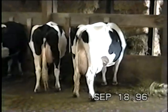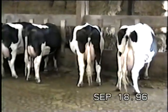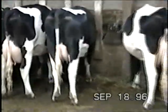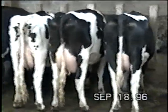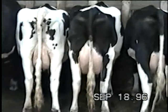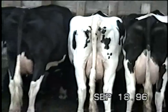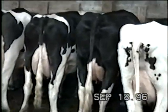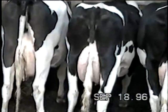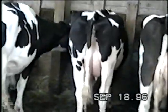Just let the cows in, get ready for the milking. Walk down the line. There's the Prince and an Emphasis, Explosion, Midnight Veil. That's the Sophisticate out of Golden Hattie. Easy Choice out of Midnight Hattie. Peter's Helm Provost. Emphasis, another Emphasis.